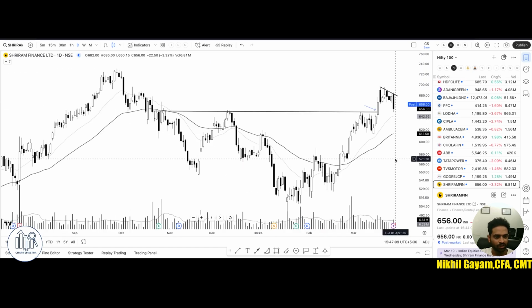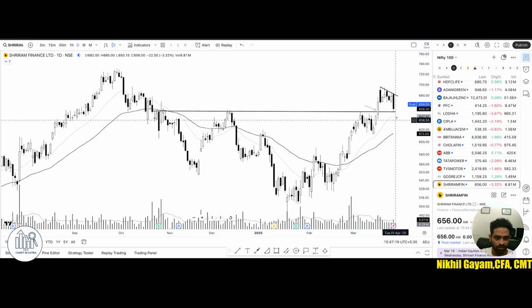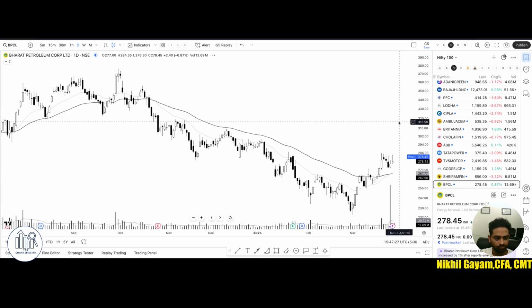Today. Shriram Finance, oops, that was big selling, probably some kind of profit booking, but still it has taken support exactly at this level. So as of now, still decent, but not a good action. It should not ideally have broke down this 666 level. So let's wait and see.